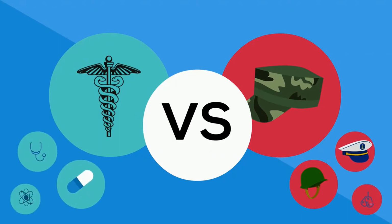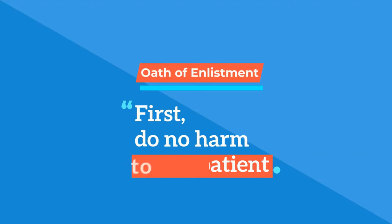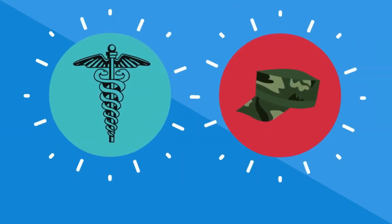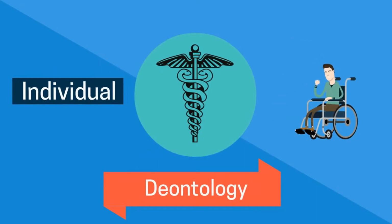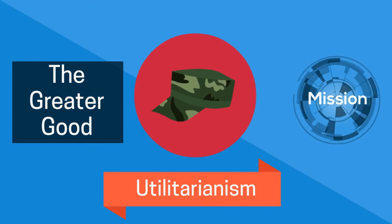Before they begin practicing, all doctors pledge to the Hippocratic Oath, basically stating to do no harm and provide the best objective care to each and every patient. However, if they are military physicians, they then have to pledge to the Military Oath, which dedicates itself to serving the greater good. Now, these oaths are obviously conflicting. Serving the greater good doesn't always mean serving each and every patient the same. This highlights the key difference between the two ideologies. While medicine is focused on obligations to the individual and the patient is the priority, the military is focused on obligations to the greater good, also known as utilitarianism, and the mission is the priority.